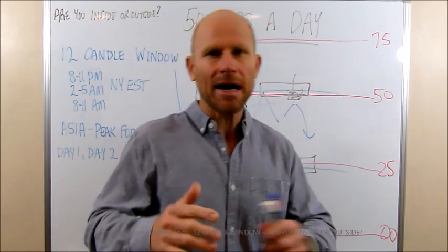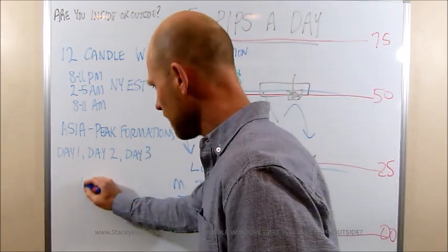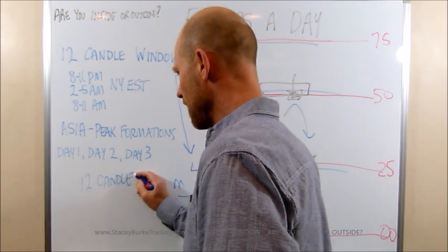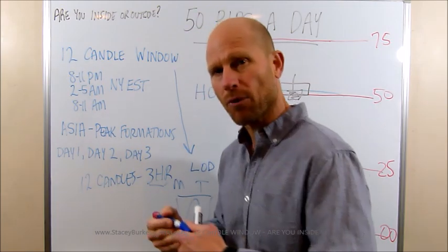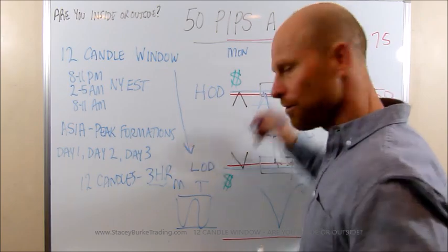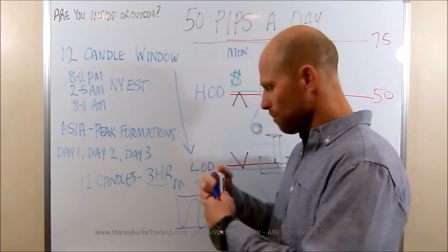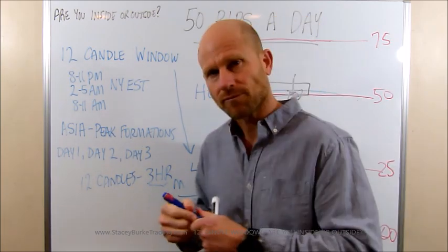And then coming back to our 12 candle window. So we have 12 candles, 3 hours, and often that first hour will be a stop hunt into the high, 1, 2, 3 reversal, or a 1, 2 reversal. There may have already been a breakout pullback off the high for a move down.